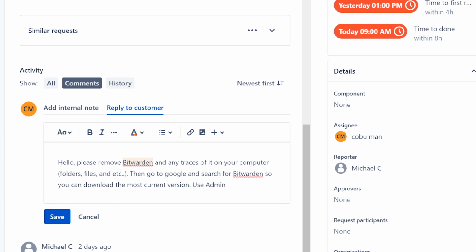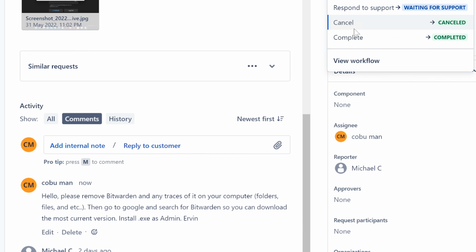Use admin. I'm going to say install.exe as admin. I hope that helps. I'm going to close this ticket.